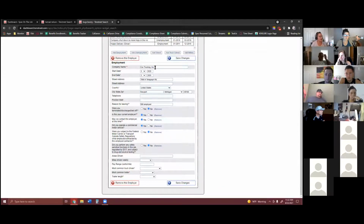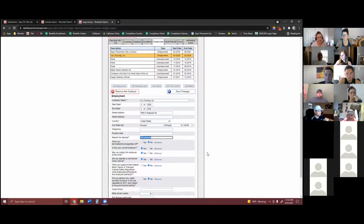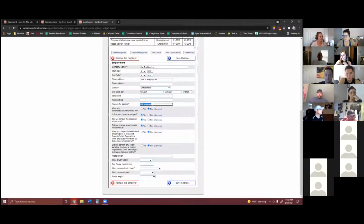This is an example of one that is incorrect because it says reason for leaving is still employed, but they've been working at Spec. So Bugs obviously is not at Cox Trucking anymore. And if he was driving a commercial vehicle, he was subject to the FMCSR questions, which is federal motor carrier safety regulations. The safety laws they need to follow while they're driving is really what that means. And the same with the DOT drug test, the Department of Transportation drug test.